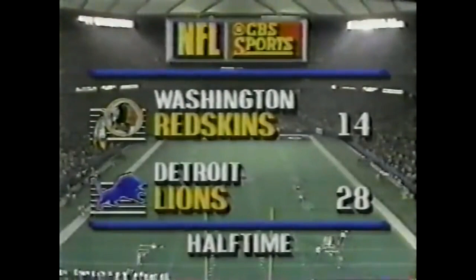From their own 44, first and 10, Monk in motion. Play action. Humphries. But Clark throws it, intercepted by Benny Blades. Interception thrown today by Stan Humphries.